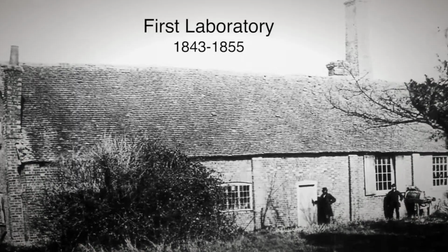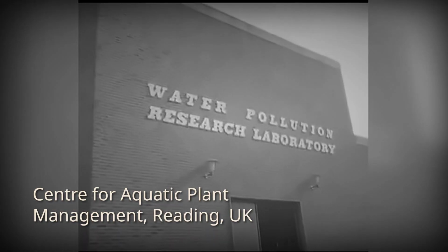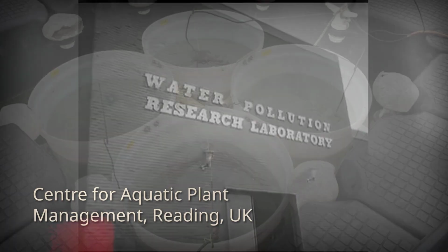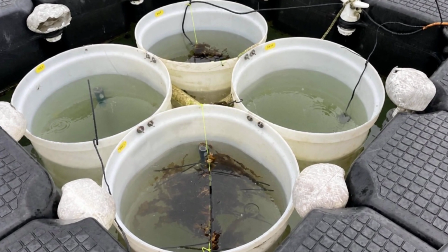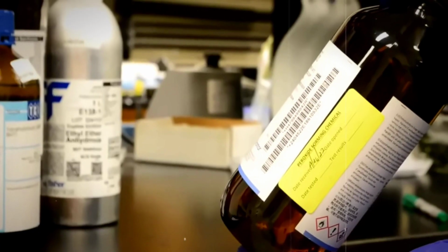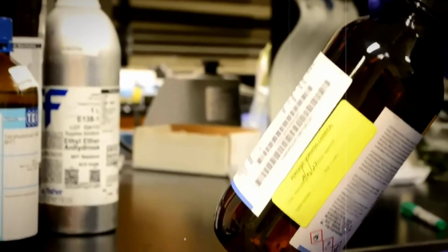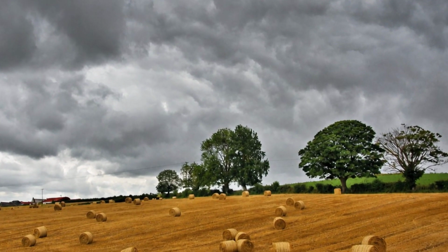Through the 1980s and into the 1990s, researchers at a British government laboratory, the Centre for Aquatic Plant Management near Reading, put that accident under controlled conditions. 2 names show up again and again: Jonathan Newman and PRF Barrett. They weren't selling anything. They were aquatic scientists asking a simple question: does rotting barley straw really stop algae, or did that farmer just get lucky?